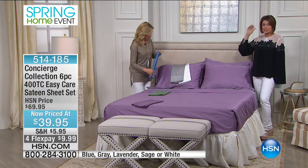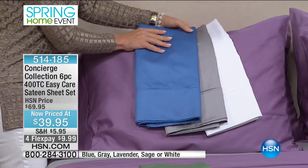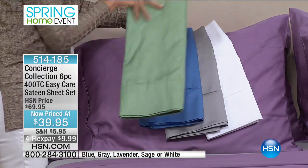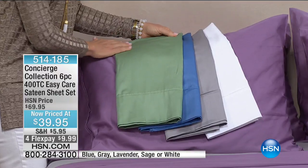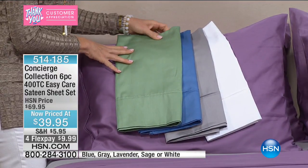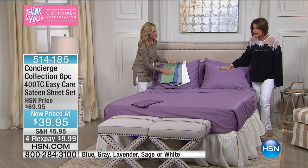These were not supposed to air, but truly, because it is customer appreciation month, we wanted to pull out all the stops. We want to give you some of the best values of the entire year. And that's what you're seeing right here, because I have absolutely not seen us do a cotton blend, easy care sheet, especially not with the extra pillowcases.